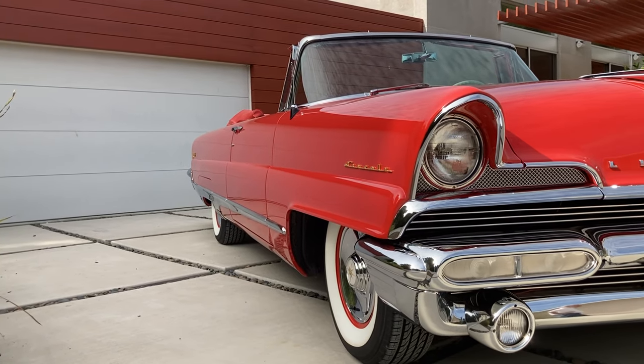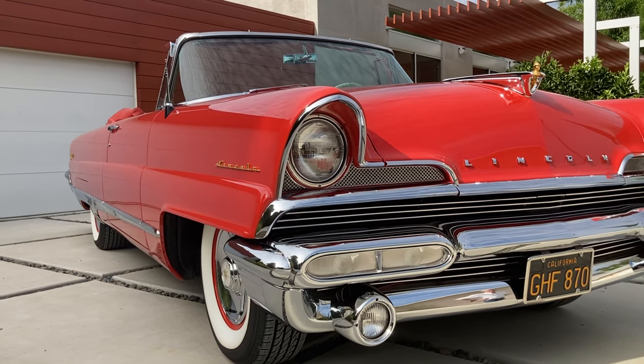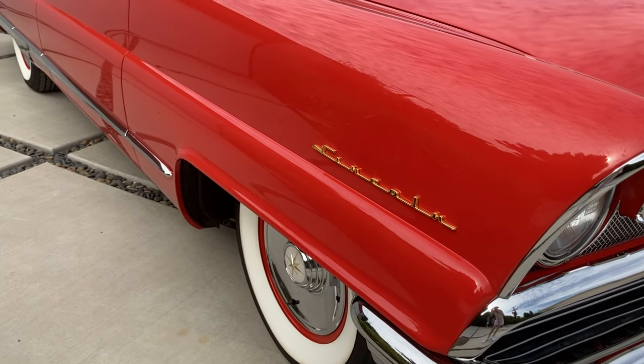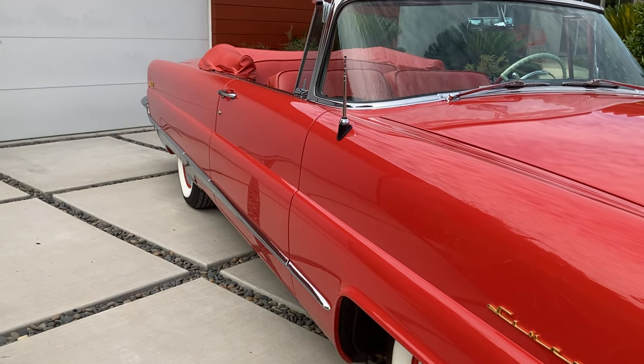Subdued in comparison to most of its competition, the Premiere exudes a sense of understated elegance. Deeply hooded headlights up front would give way to quad headlights for 1957, and a wraparound windshield was a first for Lincoln in 1956.